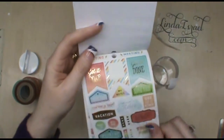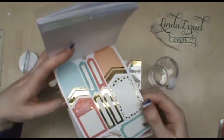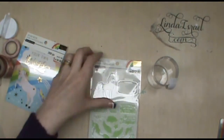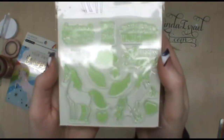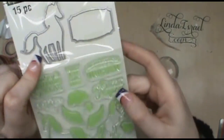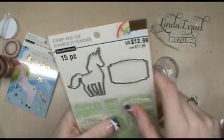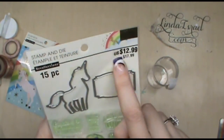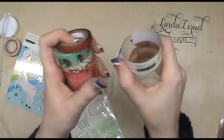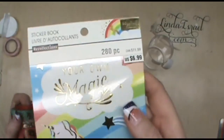I thought these will be great for my happy planner because it is my planner. It's for me. It's for my entertainment. And I thought these will be great for me to embellish and share my thoughts and what I'm thinking about. And then lastly, look at this. It's a unicorn rubber stamp set. It has a unicorn die and a label die so that you could cut out the stamps. And these are just so freaking cute. I was able to use my 60% off coupon on the rubber stamps, and I got them for 60% off. And I think the washi tape was $9.99, and then the stickers were $6.99.